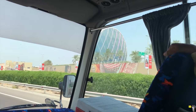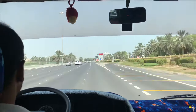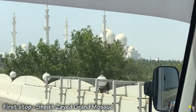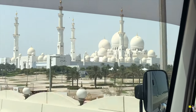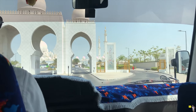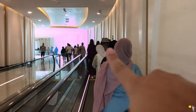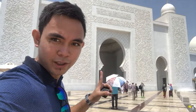Here, Gold Door. It's one of the main landmarks, famous buildings here in Abu Dhabi. It's around the skyscraper. When we are going inside, just to be modest. We're going inside. Doon na guys yung aking mga kagrupo. We're going inside.